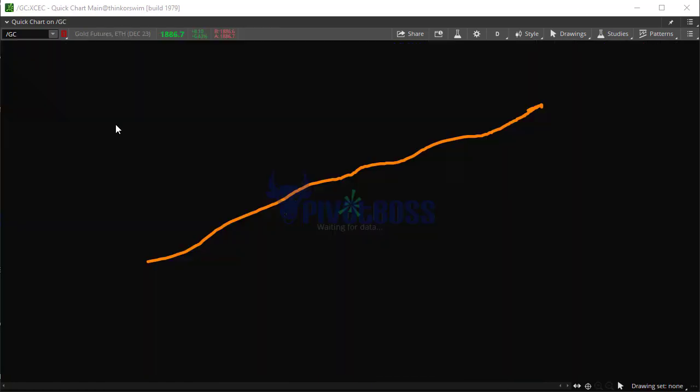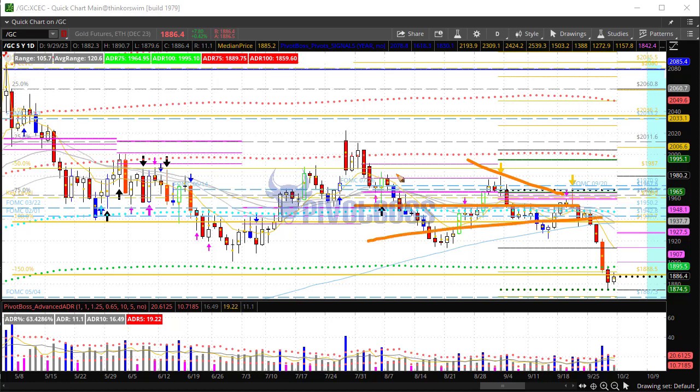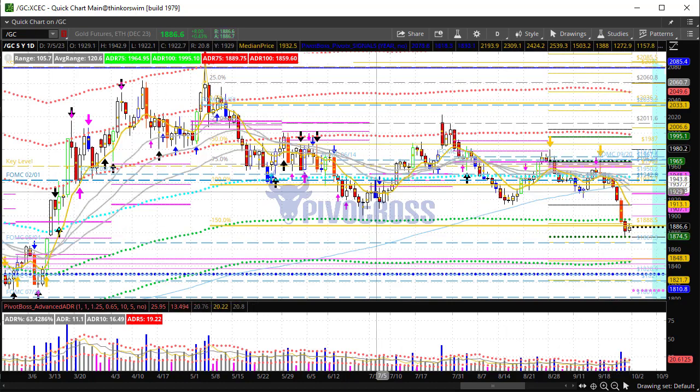Looking at gold now. Gold up about 0.4%, now below 1900 for the first time in a good long while. This market had been compressing here, chopping around the midpoint, the apex of that larger triangular pattern, eventually getting a downside break, taking 1950 offered and pushing down below 1900.